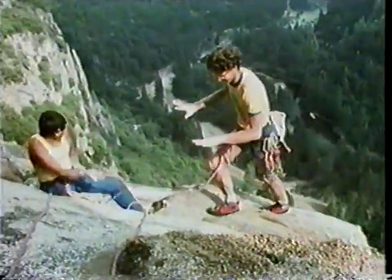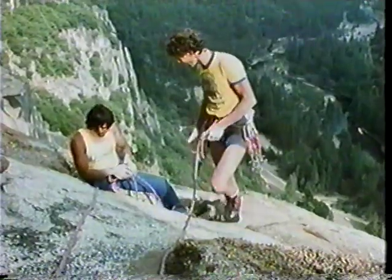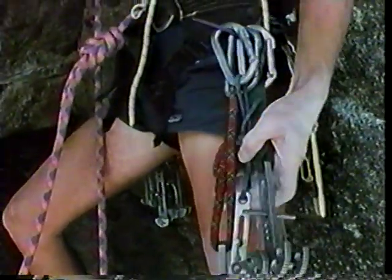A short rest is needed after climbing Tales of Power, especially since the next climb is also not just a mere hike. Now it's Johnny's turn to lead.